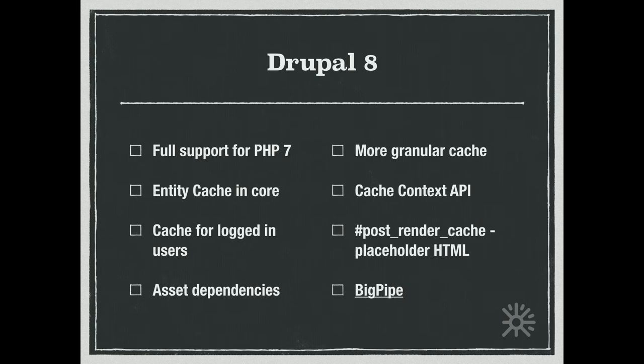In terms of cache, it can be much more granular in terms of what gets cached and under what context, and to that extent there's actually this cache context API where you can even do custom declarations around, if you have a certain type of customer or a geographic region that's custom to your particular company, you can declare what gets cached and when in a way that's really tightly suited to your particular application.